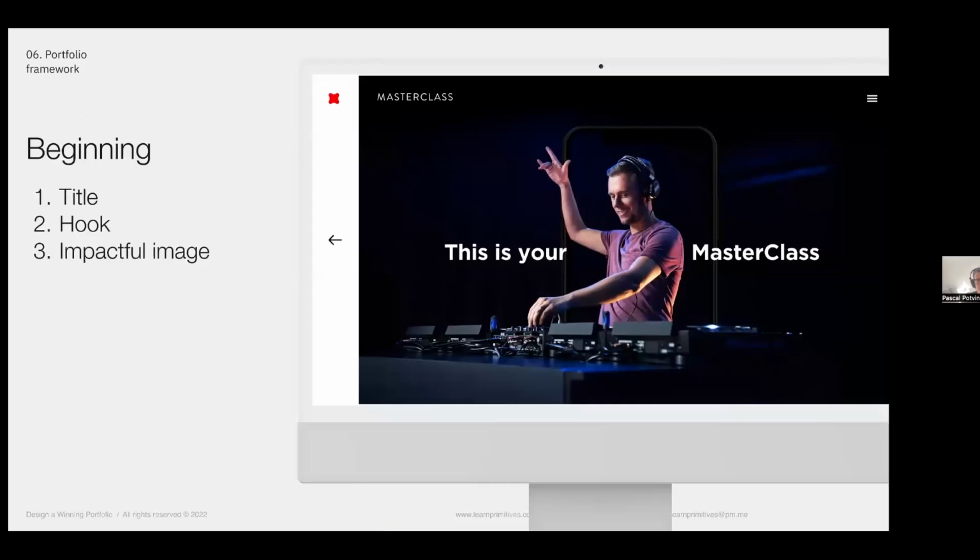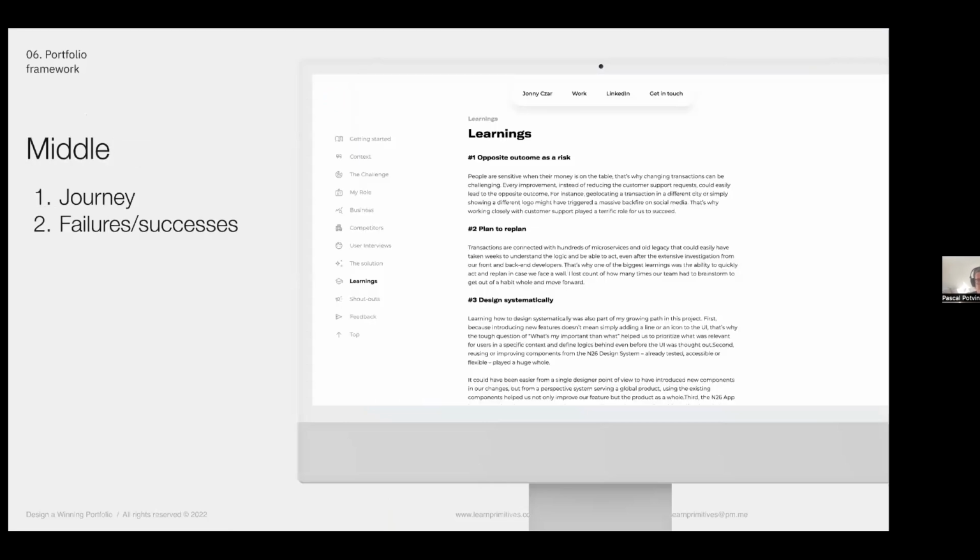If we recap, here's an example of a great beginning. It has a title, it has a hook, and it has an impactful image. I want to know more. This is your masterclass. Why is it my masterclass? Just this alone draws me in. I want to keep scrolling. I want to learn. If you look at this, the middle, the journey, the failures, and the successes. This is just pure text, but the way that it has learnings and big titles, and I can see on the left the story. So if I want to skip to something, I can skip, but I'm seeing the middle.